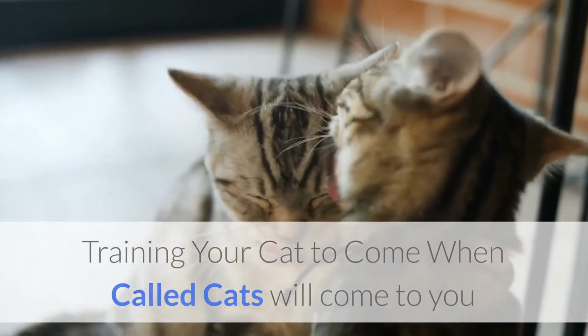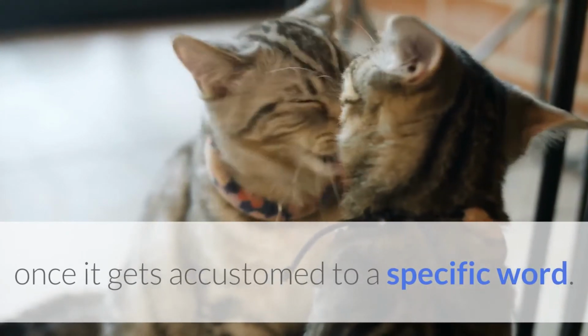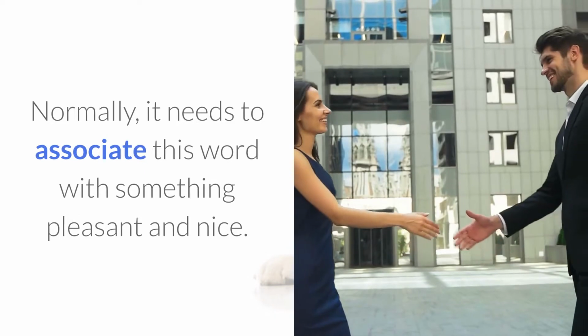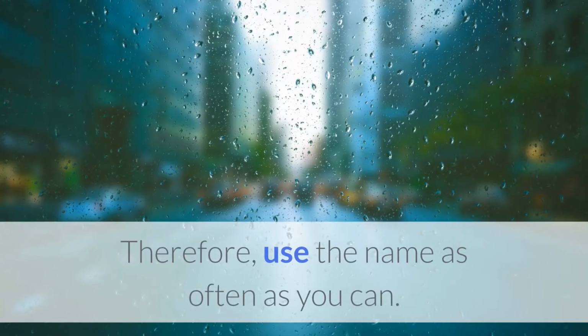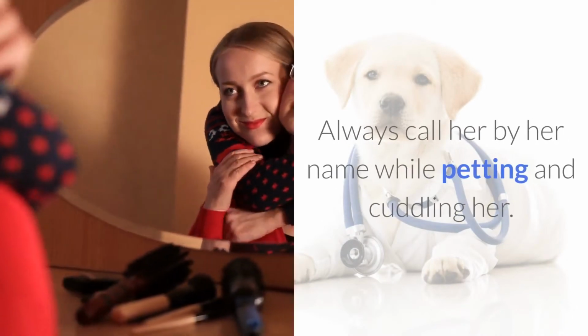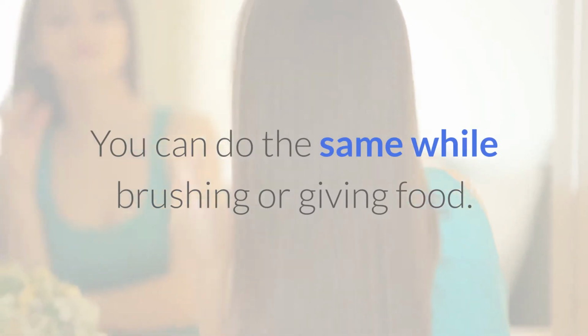Cats will come to you once it gets accustomed to a specific word. Normally, it needs to associate this word with something pleasant and nice. Therefore, use the name as often as you can. Always call her by her name while petting and cuddling her. You can do the same while brushing or giving food.